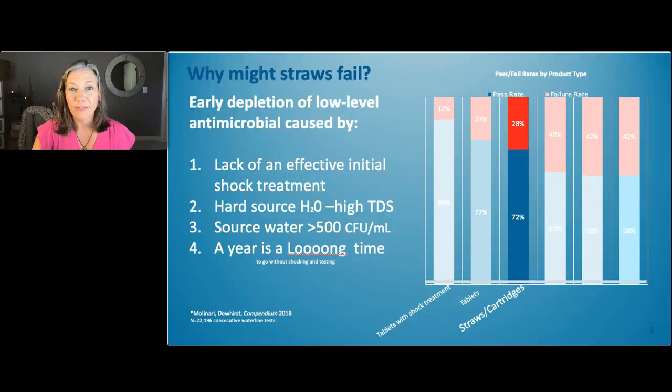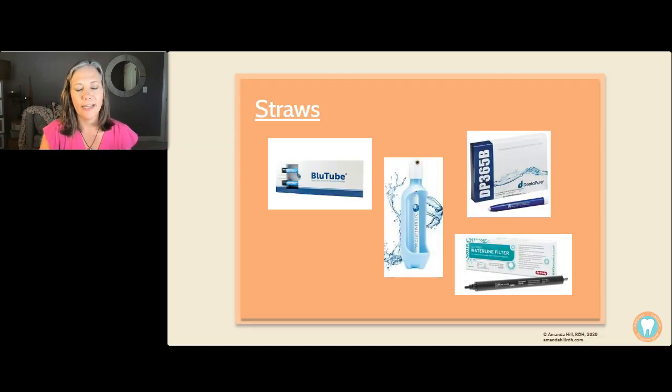So why do straws fail? Whatever's in them, whether it's iodine or silver, they've discovered that after about 7 to 8 months, they tend to dip below 1 part per million, which is where it needs to be. So it's really important that you make sure your straw is doing its job. It's interesting, ProEdge just came out with a new straw called Blue Tube. Hang on, I can go backwards and show it to you. You can see it on the left-hand side there. It's actually 2 straws, and you change it every 6 months as opposed to once a year.